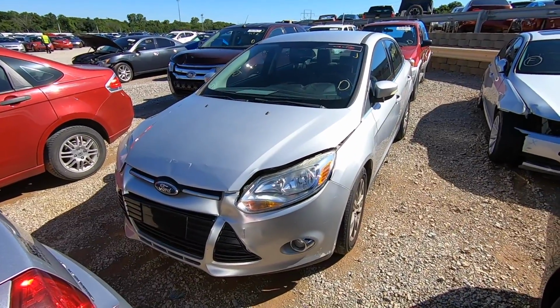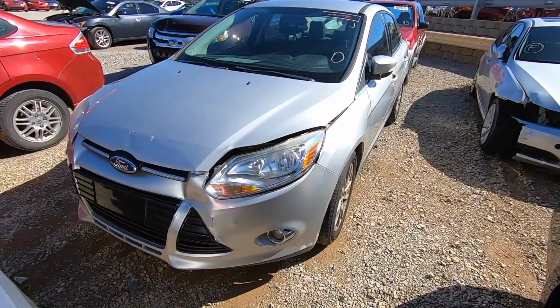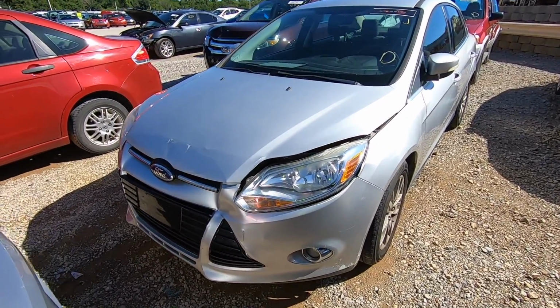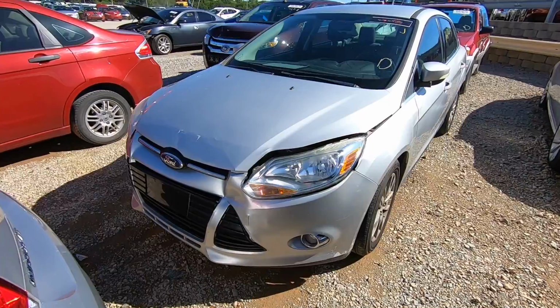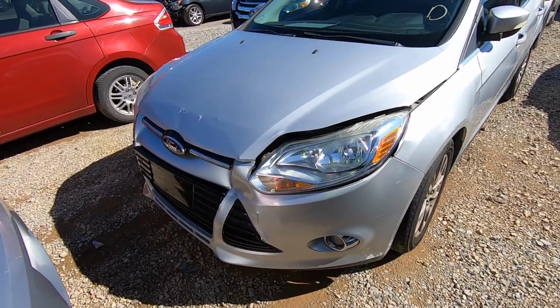Here we got a 2012 Focus, and I thought I was interested in it because these are great little flip cars, but the damage to the front is a little bit more than what I thought it was. You know, that's again why I say you got to come out here and take a look at these cars, ladies and gentlemen, because the pictures don't always tell you everything. I mean, Copart does the best they can, but at the end of the day, you really need to come out here and check this out in person.